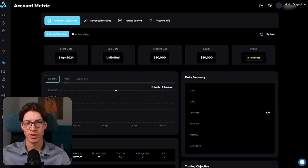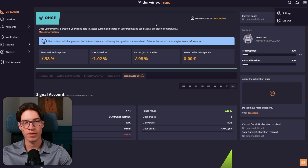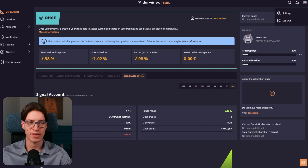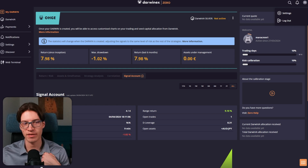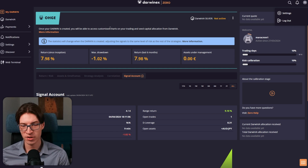Now let's move on to the Darwinex platform. Here we finally have the Darwinex Zero platform. Again, here you have the return. You get a $100,000 demo account, which you then place trades on. So the return since its inception is plus 7.98%. It's basically the same two trades as on FTMO, as on Alpha Capital. Big Aussie US dollar trade, big Aussie Japanese yen trade.